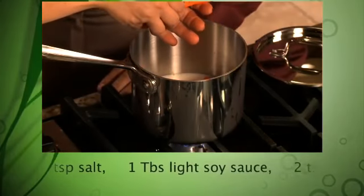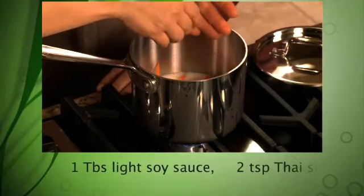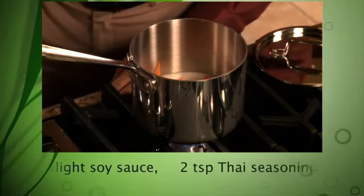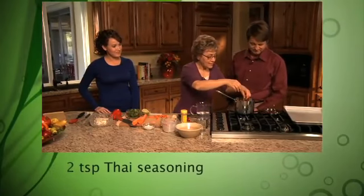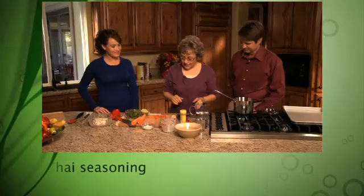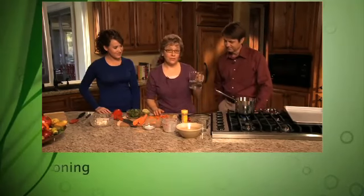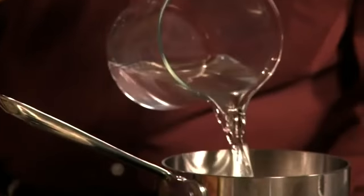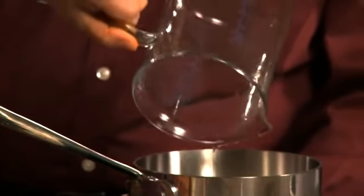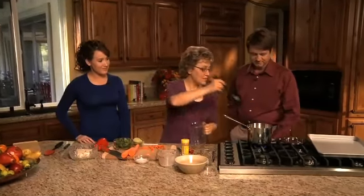So now we're going to add 1 to 2 carrots, just stripped in thin strips of carrots, depending on how many you like. I think this is probably going to be good. And then we're going to add 2 cups of water to the soup. So we'll just pour that in. It's going to thin it down a little bit. Oops, I'm going to stir this.